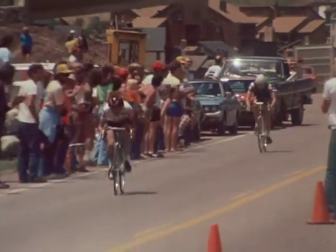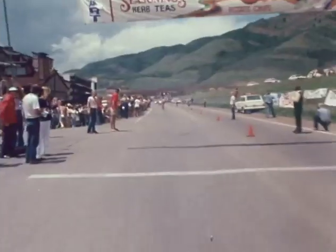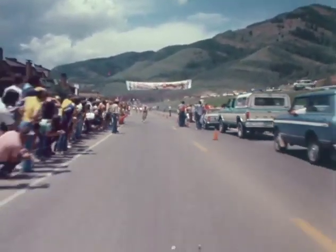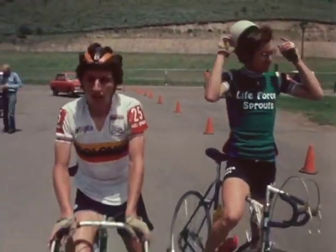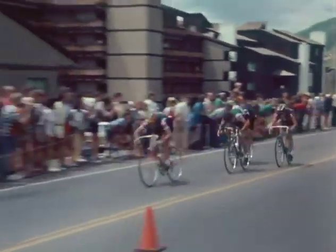Here comes your winner right here. Number 25, Phinney from Colombia, the winner of the 98-mile stage from Aspen to Vail. Here comes the sprint for third. I can't quite tell you that he's a second. I see the second.